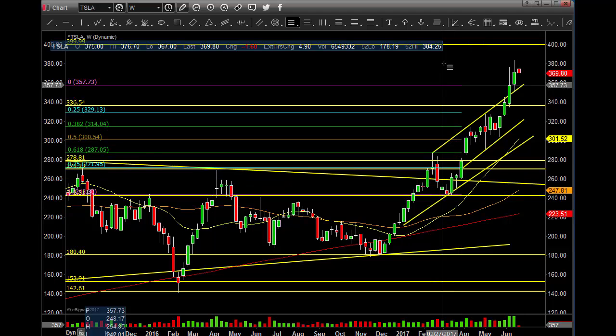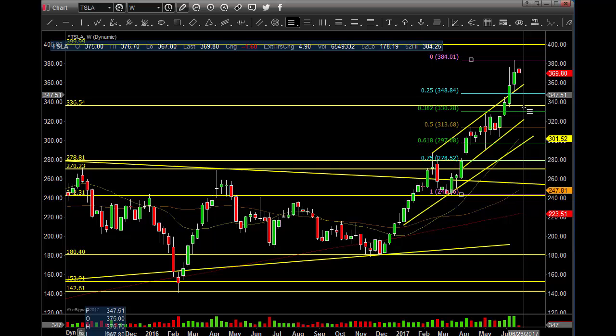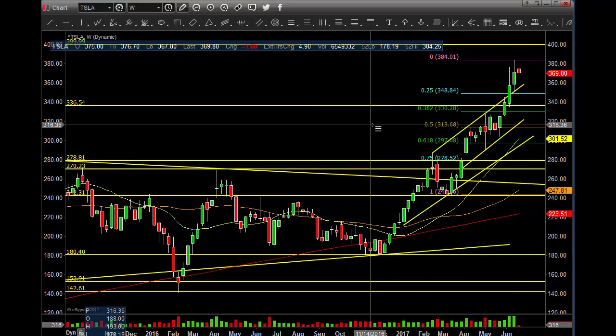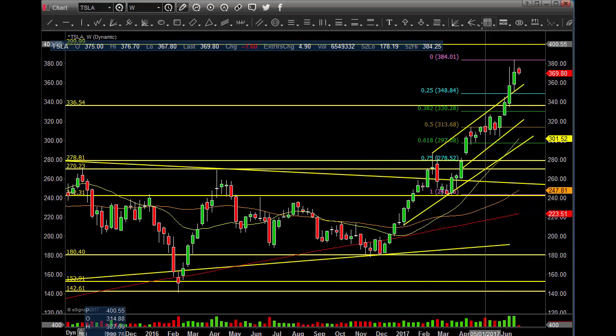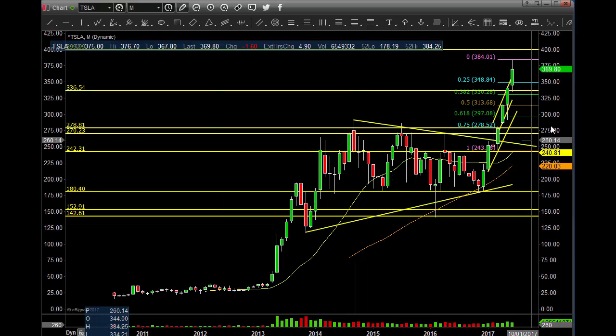I want to go from this level to this one here. So if this one starts coming in, you have the 250, 382. You have some resistance from that, or support from the Fibonacci there, from this low to that high. So watch for that. And then the monthly, guys, just like all the other ones, look where the 20 MA is.